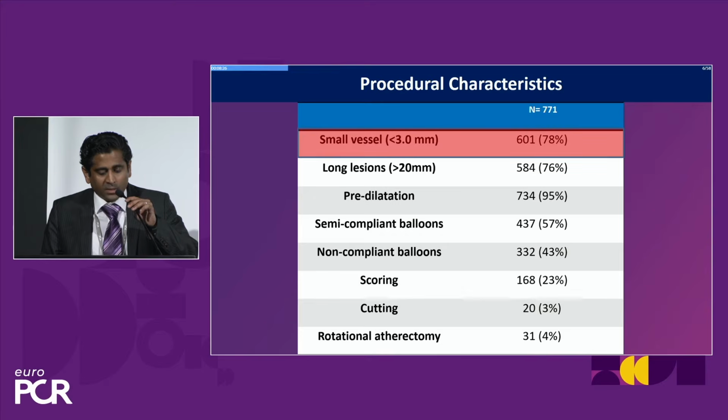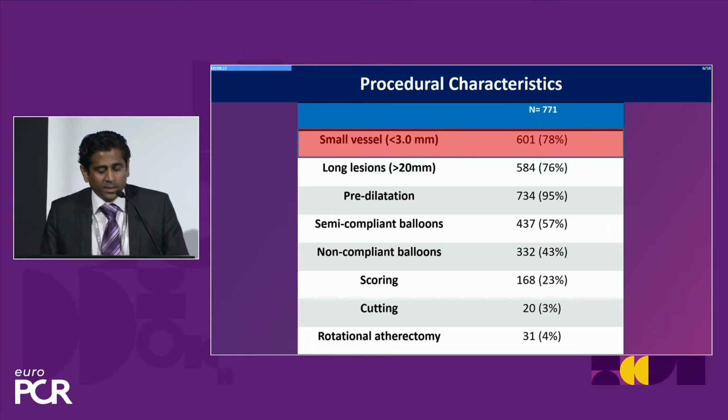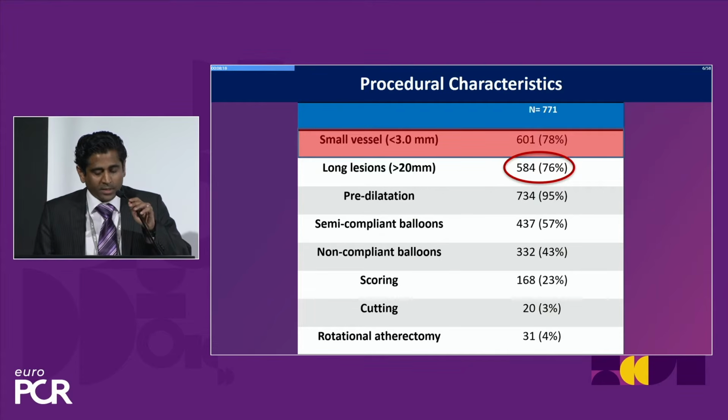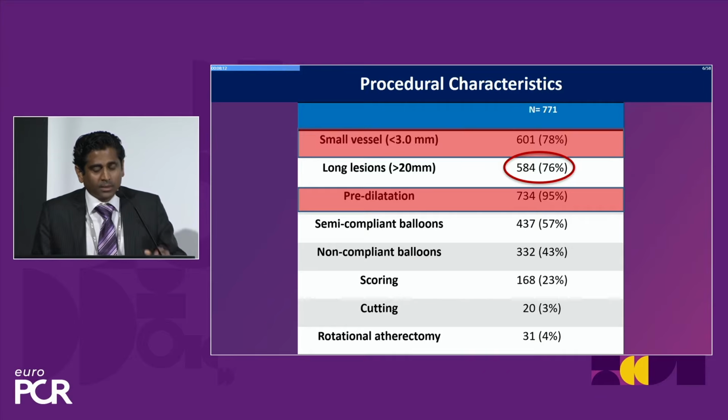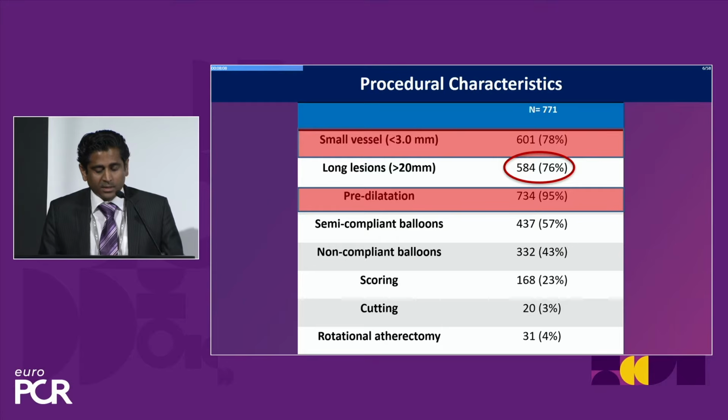Procedural characteristics, as you could see, these are all generally small vessels. Almost 80% of them are less than 3 millimeter, and again, lesions more than 20 millimeter accounted for almost 75% of the cases. Pre-dilatation in the initial phase was not 100%, should have been, but in the later stage it's almost 100%. So obviously this relates to the learning curve of the operators and the unit.